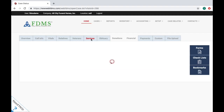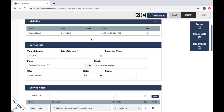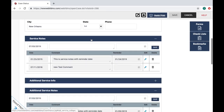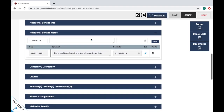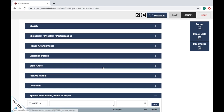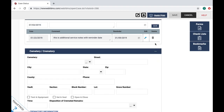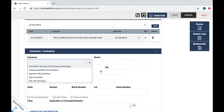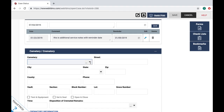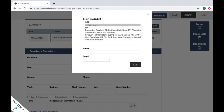Service information. Here's where we add in the information for the services that are going to take place. We add any notes that we need to. We can put in the cemetery and crematory, the church, the minister, flower arrangements, visitation details, the staff, and the automobile being used, etc. There are always a set number of cemeteries that your funeral directors visit on a regular basis. And here we have a drop-down listing them. Wherever you see a downward arrow, that's a drop-down. And if you don't find what you're looking for in the drop-down, click on the 3 dots next to the arrow, and you can add in a location.